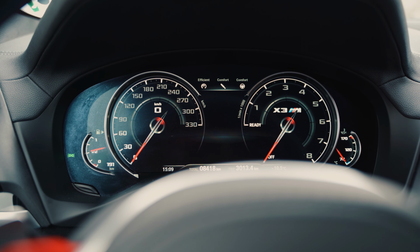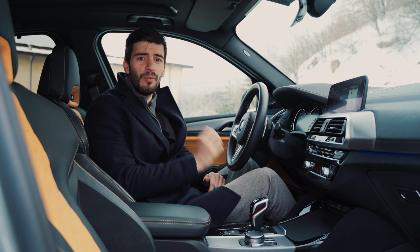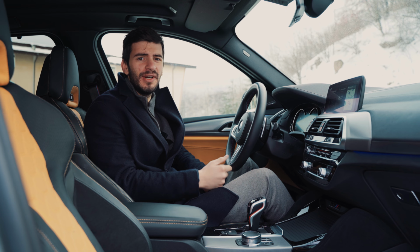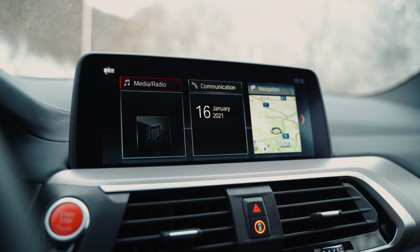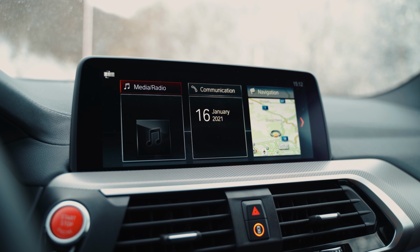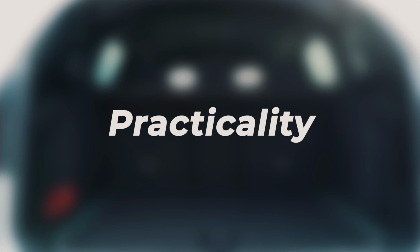And what's also interesting is that here you get the older style digital dials, which in fact I like more than the new ones because they look better and they're not as confusing. And you also get the older iDrive system, which I also happen to like more than the new one because it's simpler to use and I think it looks better.